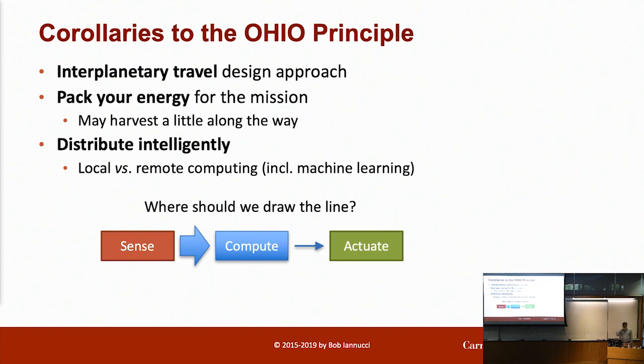So pack your energy. The third is we have to think really hard about where we put the computation. The world of wireless sensor networks over the last 20 years largely approached the problem of sense, compute, actuate by vesting very comparatively little software in the devices that do the sensing themselves. Instead, we have devices that sit on the wall that say over the network, it's 72 degrees, it's 72 degrees, it's 72 degrees, it's 72 degrees, and something on the other end of the connection looks for changes, okay?